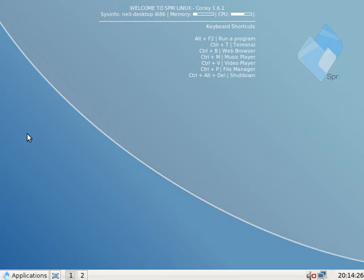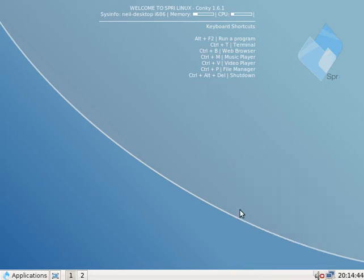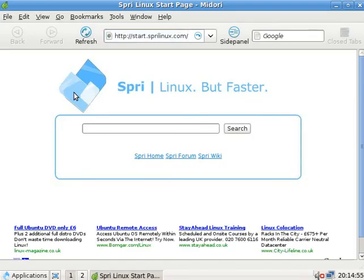And there we go. After a couple of seconds you'll see in the bottom right hand corner the little Istanbul icon. We'll take a little look down there, right click the menu, select all the stuff. You've used Istanbul before, you know what we're looking at, but it does work. I've used it, no bloody problem. Bearing in mind it does save to OGG files, so if you want to do anything else you're going to have to convert that. Anyway, back to the browser, which is Midori, which I've seen before, as you know, if you've seen our videos.